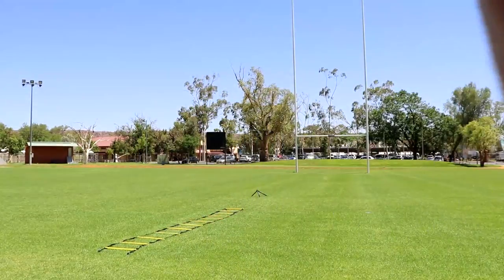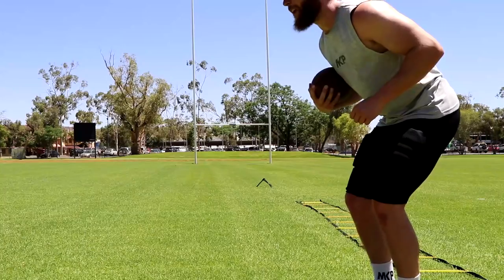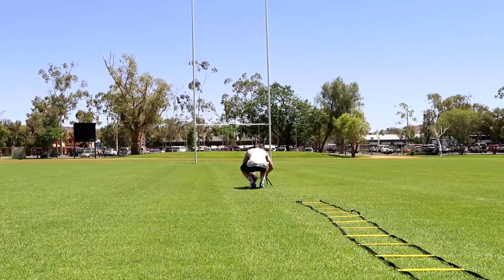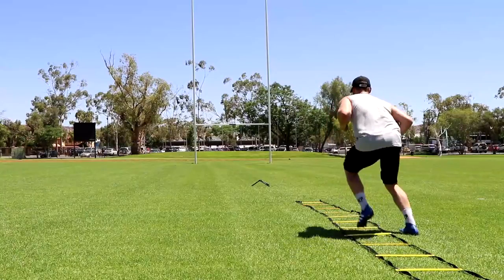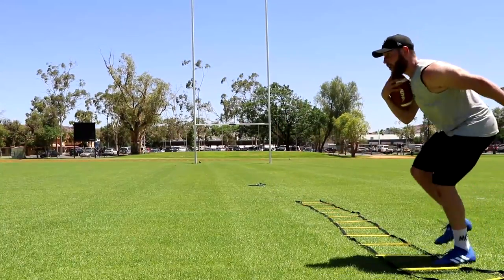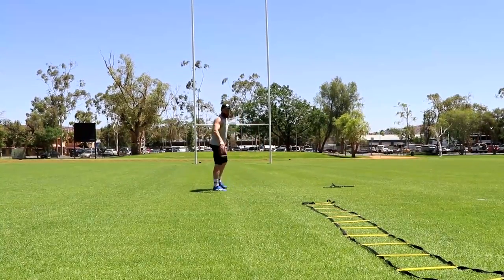One more. We'll change up the camera angle. One last time. All right, so we've got this one, and then we'll have a drink, have a break, and get into some wide receiver stuff. High and tight, head over the ball, up, low. Drop kick.